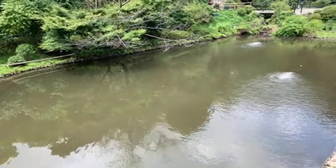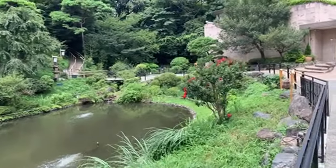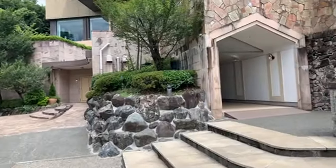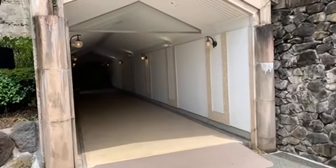Hey, YB. Look at that. Oh, I wonder where this goes. Oh, it's just stairs.